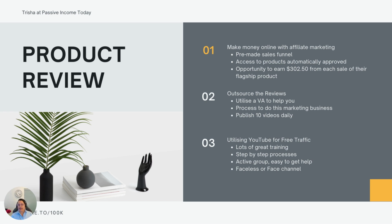So the 100K Alliance is an online program. You get access to a digital portal, and in that program you'll get a series of modules and lessons. Each module is designed with a series of step-by-step lessons that will take you through how to become an affiliate, how to set it up. All those things are free to start your account and start becoming an affiliate.